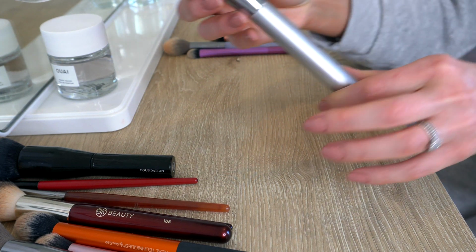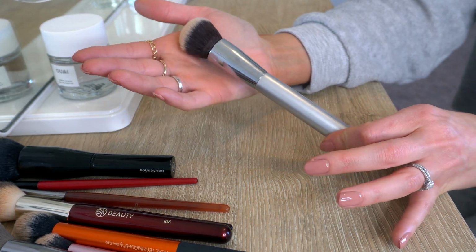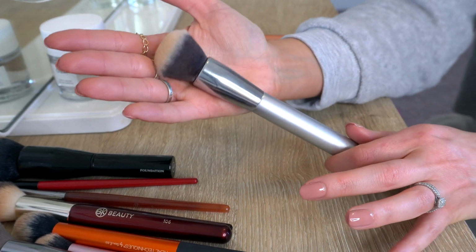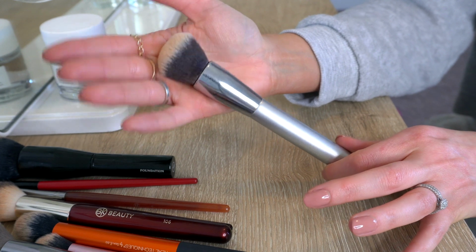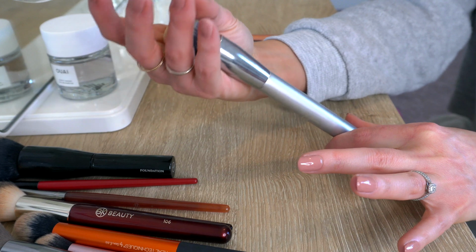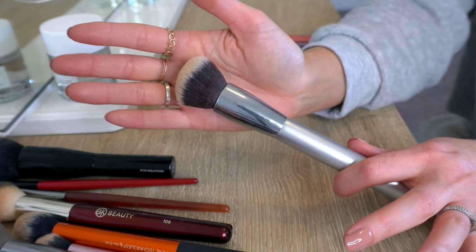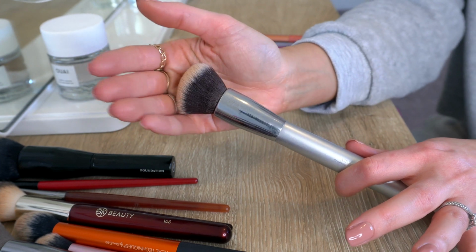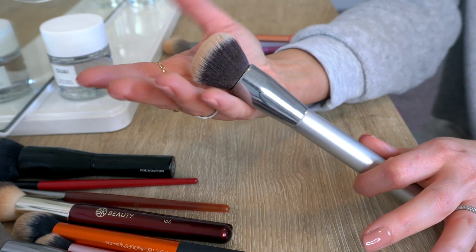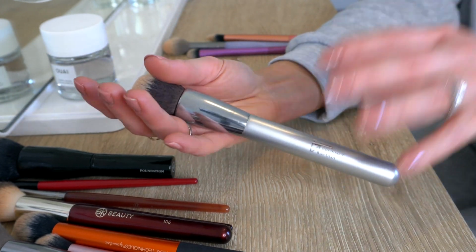Then we have this. This is a brush I actually got from It Cosmetics from Ulta back around the holidays. One day I was in Ulta and this brush was on sale. I think it was like 30% off or something. It's the Airbrush Blurring Foundation Brush. And I believe I had a coupon as well. I had my 20% off coupon. So I got 30% off and then 20% off on top of that.